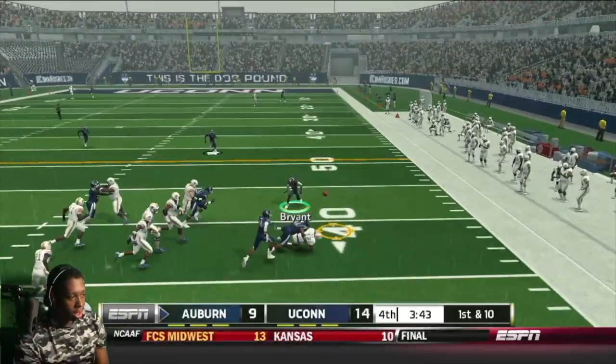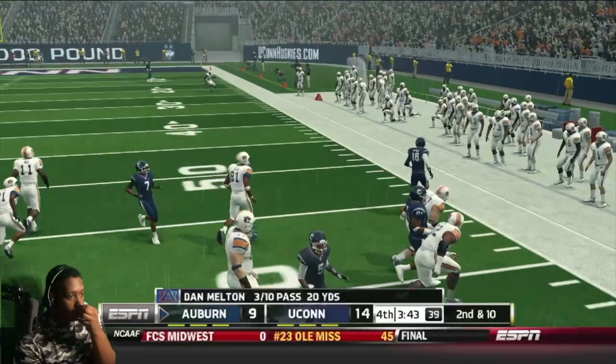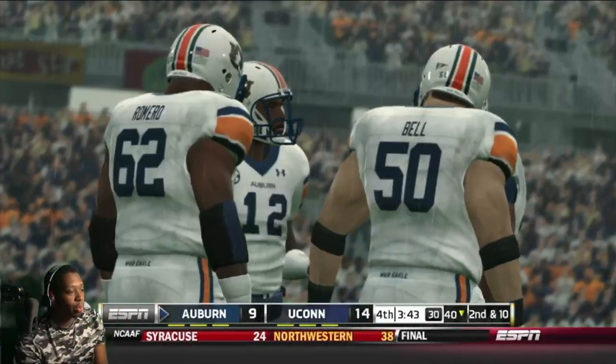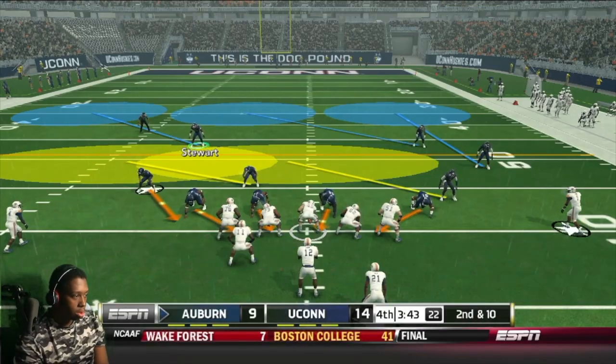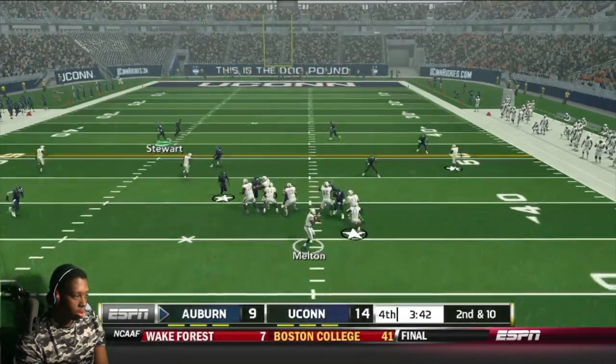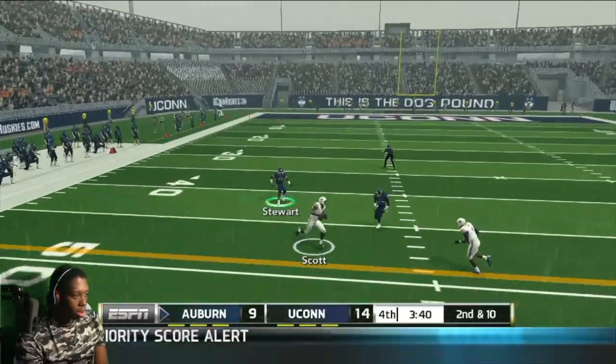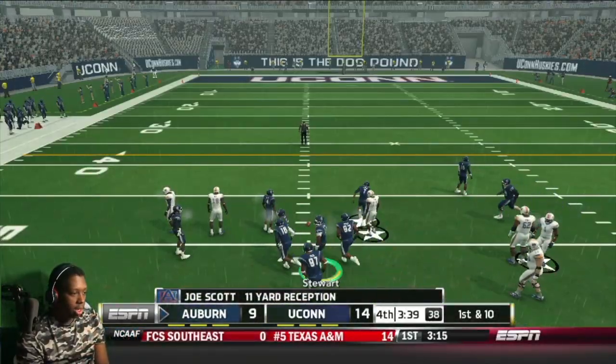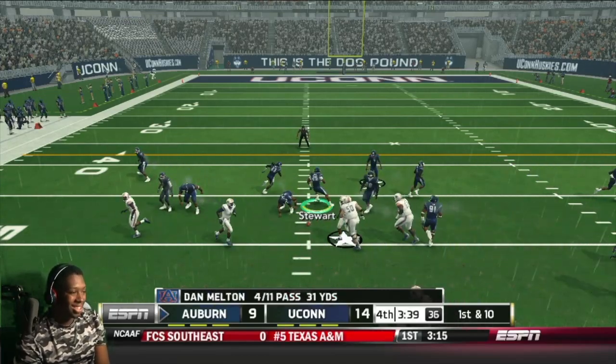He's scrambling. I was gonna say, what am I doing on the field? Why are they in the end zone? I'm nowhere near the end zone. And he hits him hard at the 48. Joe Scott. Just got it.